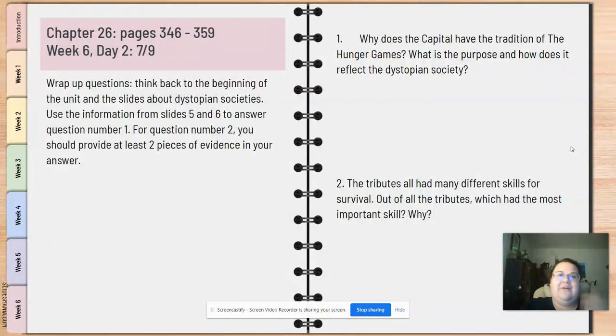You've got to remember, this is all about control. Never forget that. And remember, perception, manipulation. Two, the tributes all had many different skills for survival. Out of all the tributes, which had the most important skill? Okay, everybody's going to want to go for Katniss on this one. I'll give you more points if you don't use Katniss, okay?